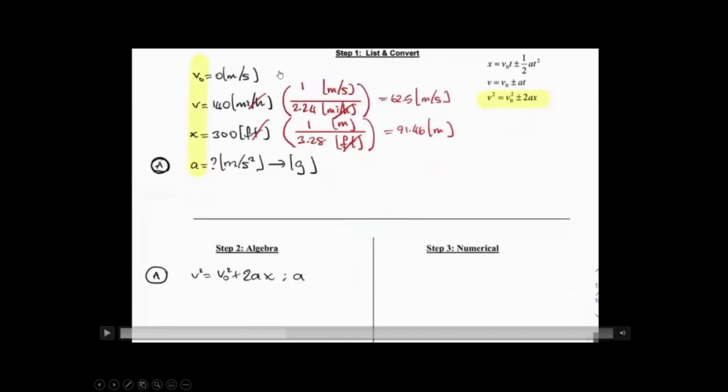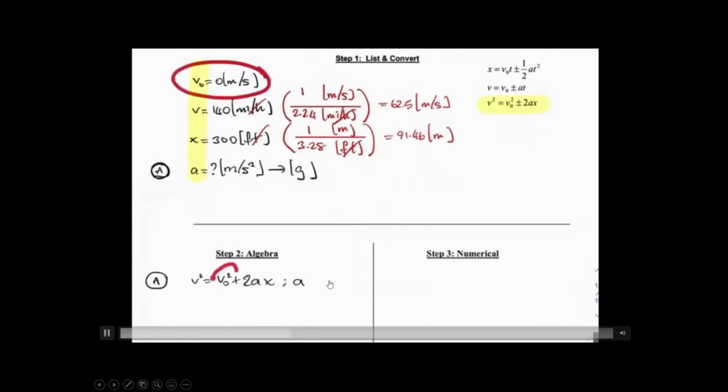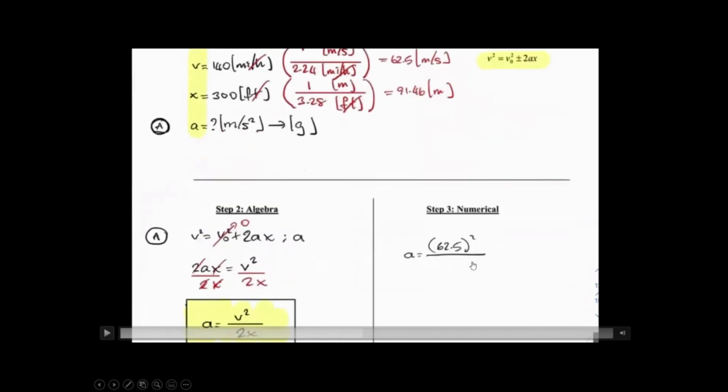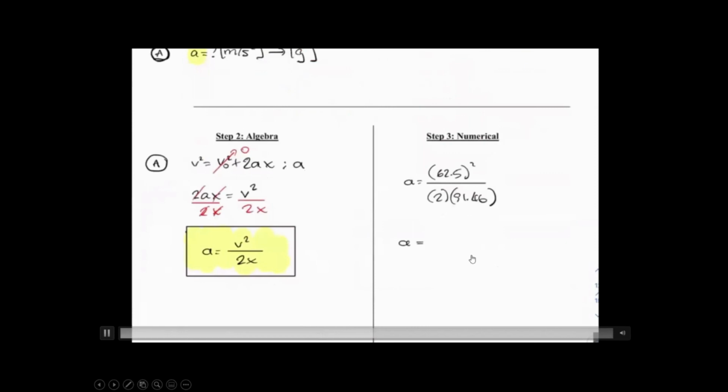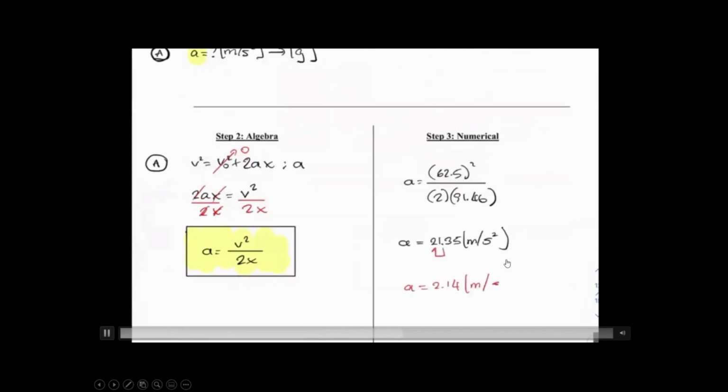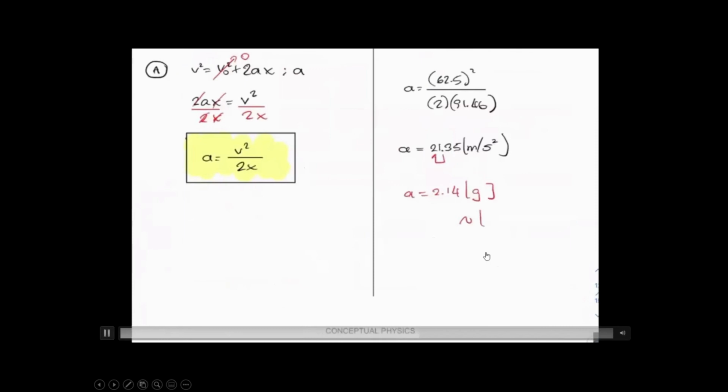All right, if you have any zeros, just plug in the zeros to simplify it. So the initial speed is 0, so this term is going to drop out. And so we'll get rid of 2 and get rid of x. And now use the numbers in metric units only. All right, so speed squared divided by 2 times x. So it's going to give us the acceleration. All right, the next step is just express it in terms of g's. So we end up getting 2 g's roughly. So it's about 2 g's.